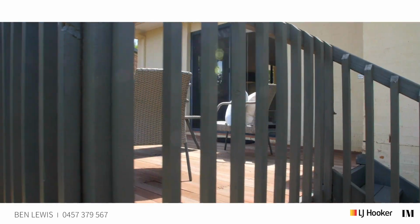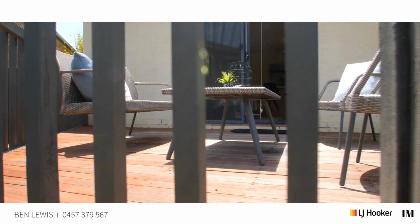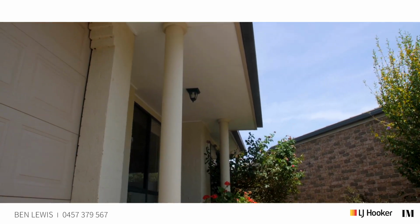If this isn't enough for you, directly off the lounge room, you'll find a large entertaining deck that provides breathtaking views of the nearby hills and nature.